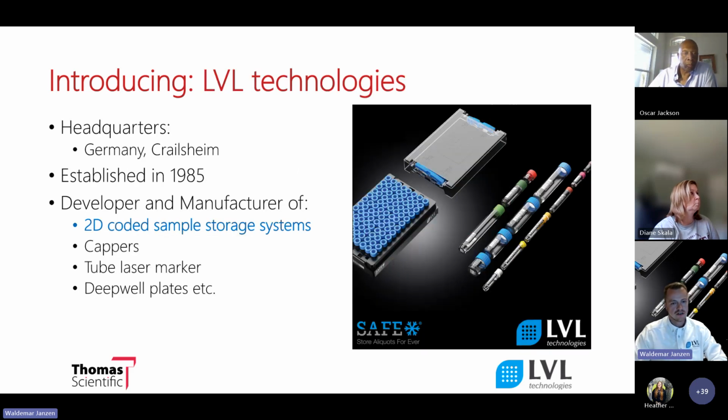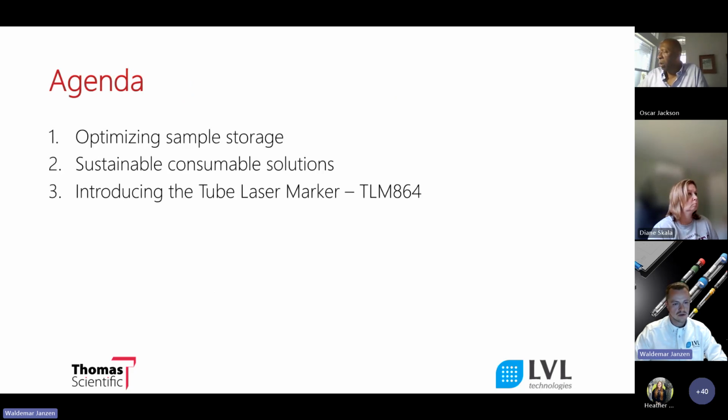Also, a brief introduction of LVL Technologies. That's a company that has its headquarters in Germany, in Crailsheim. It was established in 1984, and it figures as a developer and manufacturer of 2D coded sample storage systems, but also for cappers, tube laser markers, deep well plates, and other consumables. But today, as you can see, 2D is highlighted, and this will also be the main focus of the subjects that you can see here in the agenda.